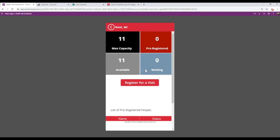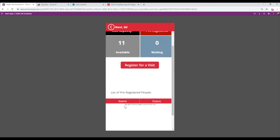Now it's going to go through and show me what the max capacity of that site is, how many site visits are available, whether or not there's a waiting list, and those that are pre-registered. And if there are any people pre-registered, it will give me a list of those people. So in the event that I needed to have a meeting with somebody face-to-face at the office, I would be able to know who was going to be in that office.